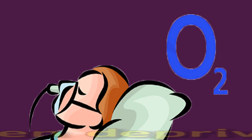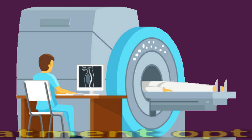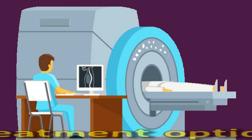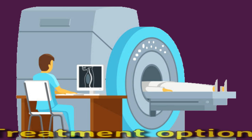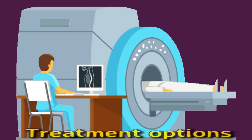Treatment options. A doctor may not always need to treat a slow heart rate. However, when a slow heart rate causes serious health problems, it is essential that a person receives treatment. The treatment an individual receives for their bradycardia will depend on the underlying cause.